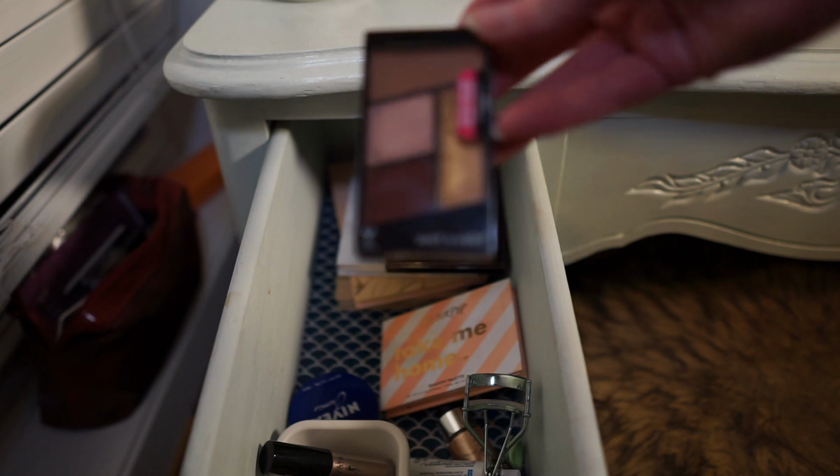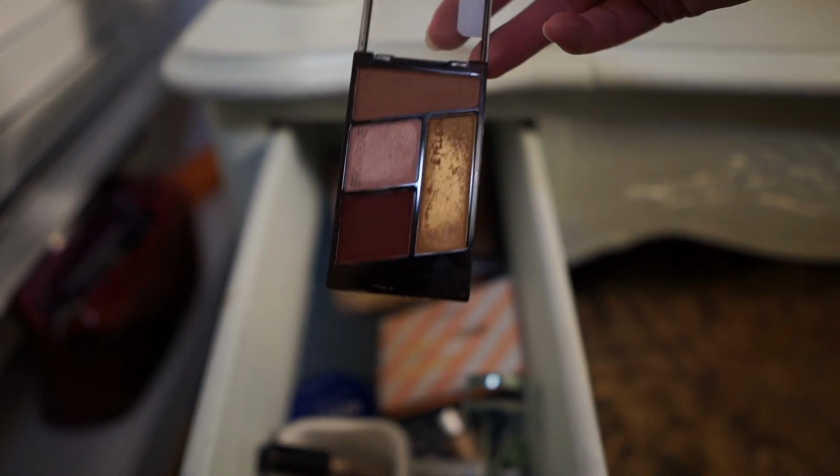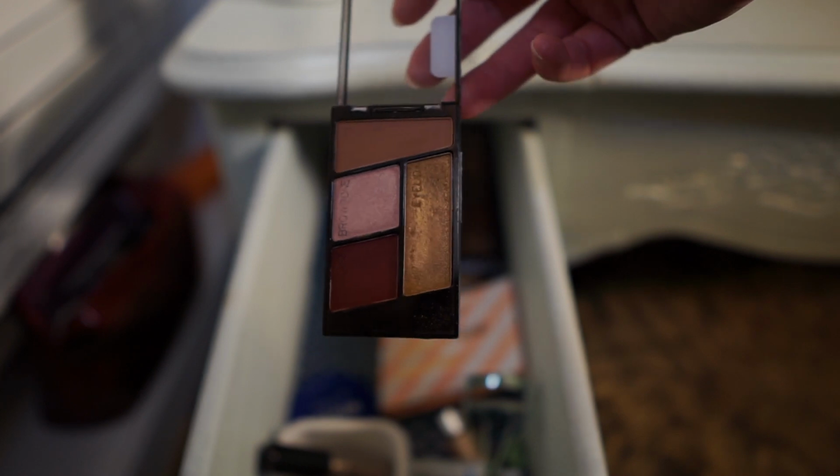And then I also have this little quad from Wet n Wild. It's in the shade Fit for a Queen. And I got this a few months ago as well, and I'm still kind of trying it, feeling it out a little bit. So far I'm not super impressed with it, but I haven't used it a ton.